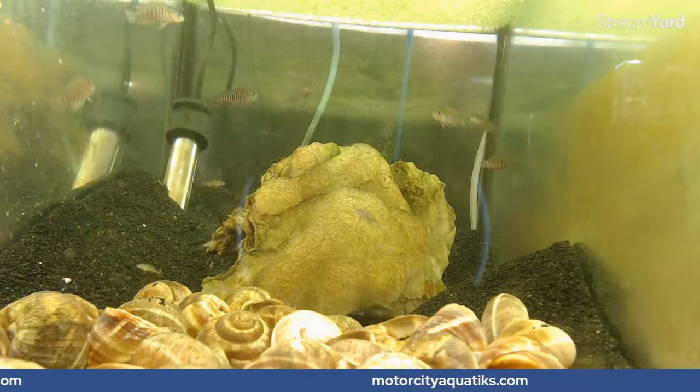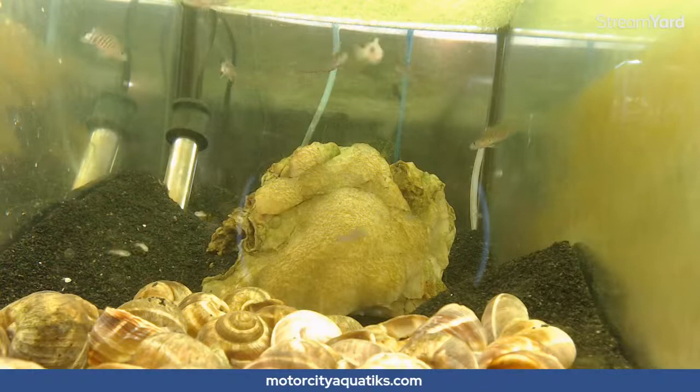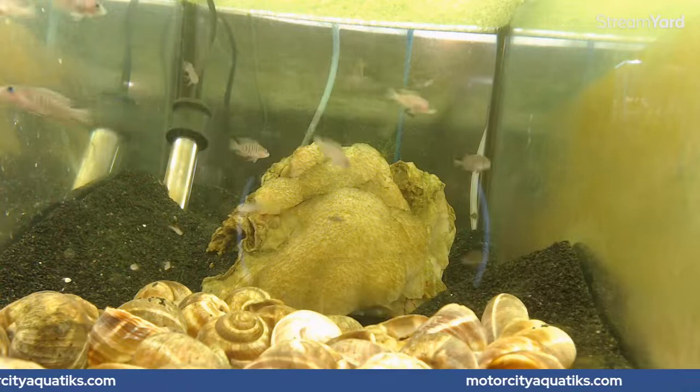But having them on black substrate, I think they look great. I think it brings their colors out more. As you see, they're pinkish. They've got the nice, really blue eyes. Their stripes really stick out. Having them on white substrate, white sand, they look real pretty too.